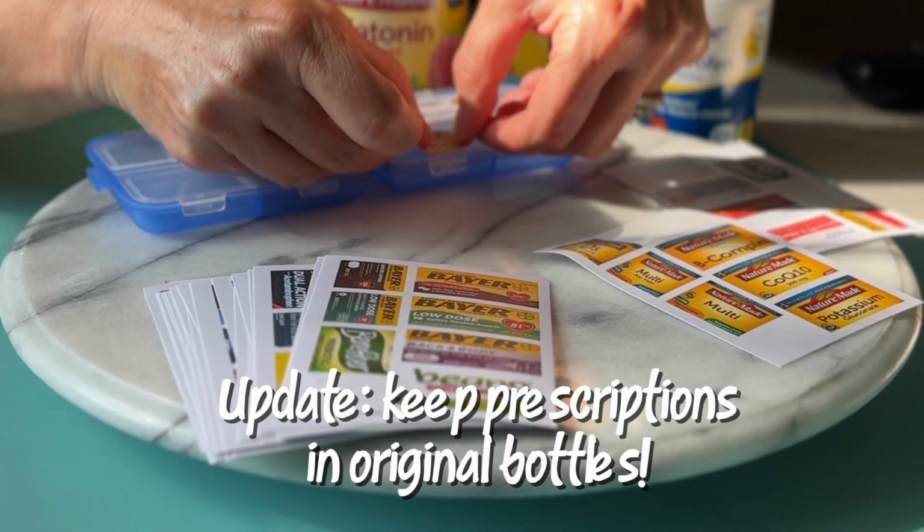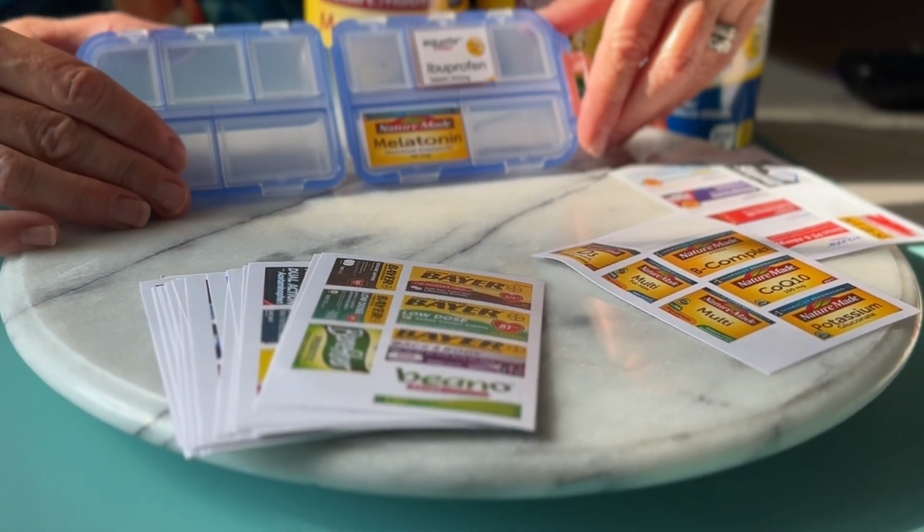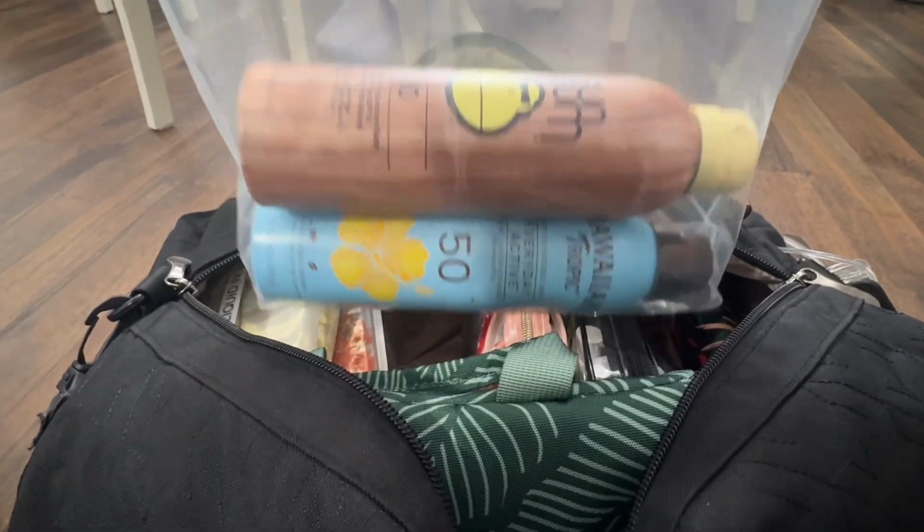Also, don't forget your motion sickness remedies. I also take a little pill container with all my prescriptions and supplements in it. You'll also want to take sunscreen. Sunscreen is very expensive on the ship and in ports, so when you're going on a Carnival cruise, make sure you take plenty of sunscreen with you. If you don't want to pack it in your flight bag, just buy it when you get to port and take it on the ship with you.